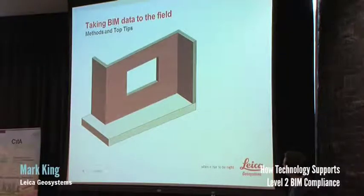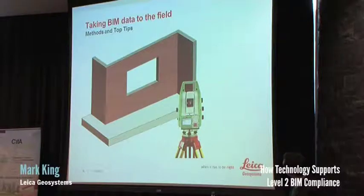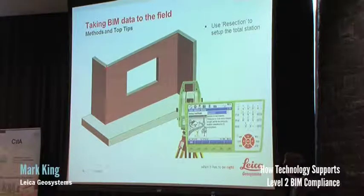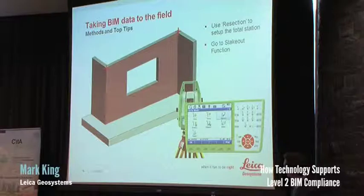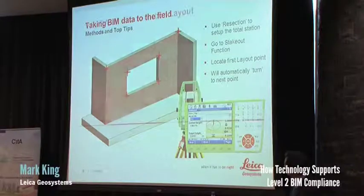So in terms of this method, we insert control points into the model. We can then insert layout points on the required feature. So if we want to cut this hole in this wall, we export it and send it to the total station. We then use the resection part of the total station, and we can stake out these points automatically onto the site. So very quick and easy to do.